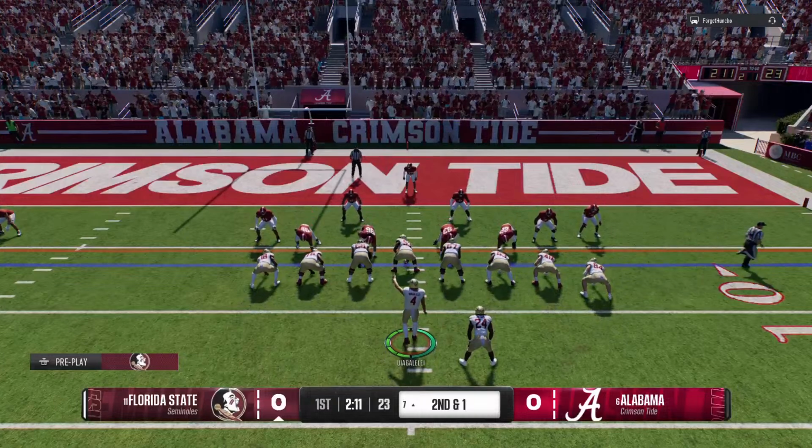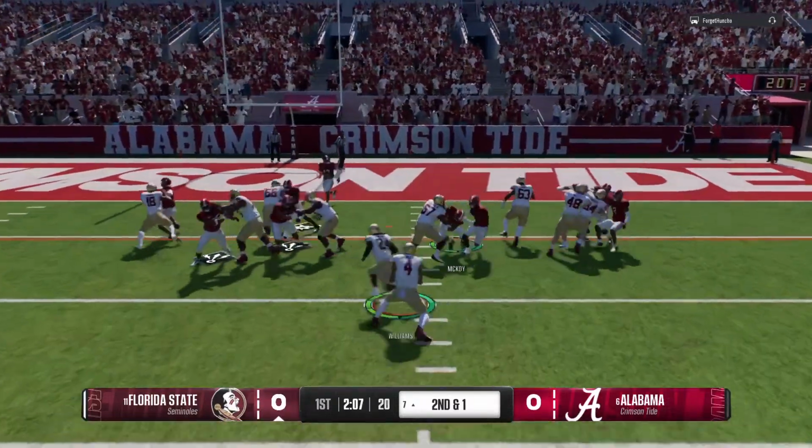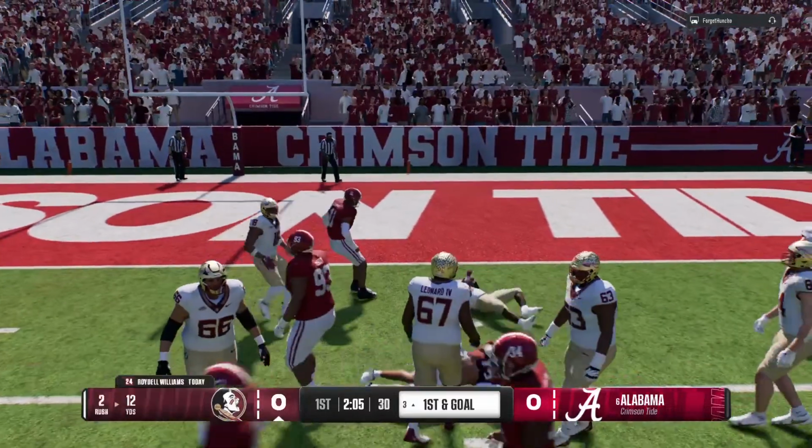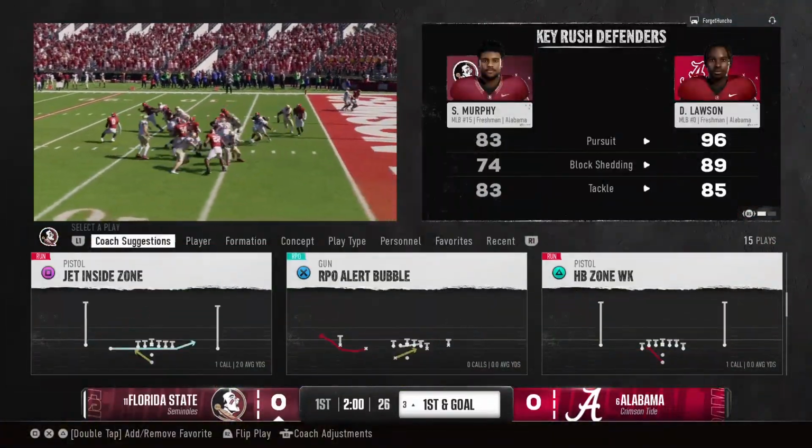Operating in the red zone here on 2nd down. They go right back to him. They'll get him stopped just short of the end zone, but they're in business here with a 1st down.